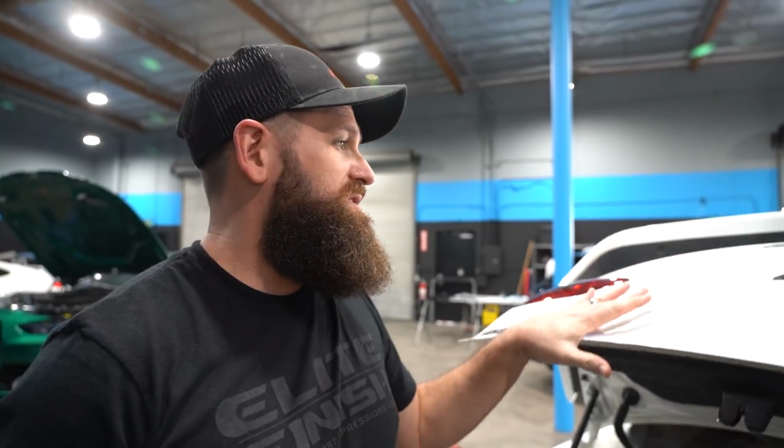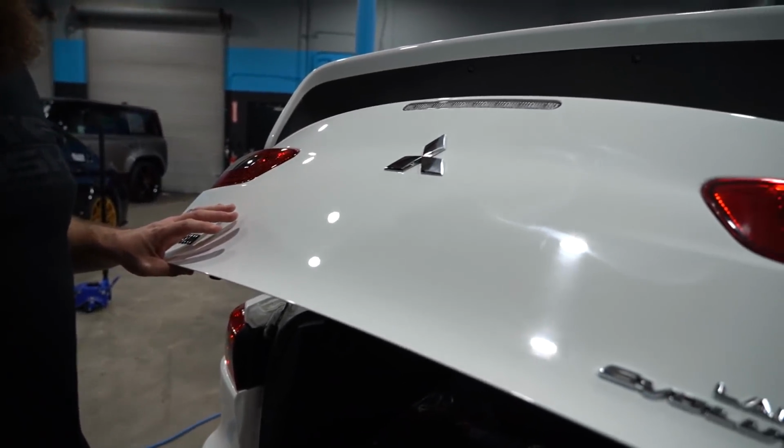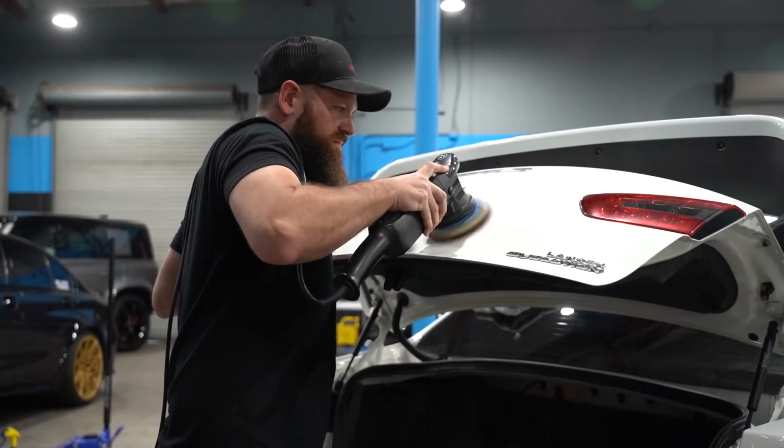We're just about finished with all the cutting. We're on the second day now. We've made some really good progress. Pretty happy with how this is turning out. Finish up the trunk, a little bit up here, and we'll get to final polishing and then the sealant.